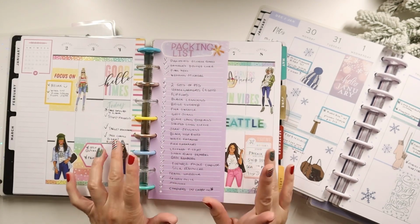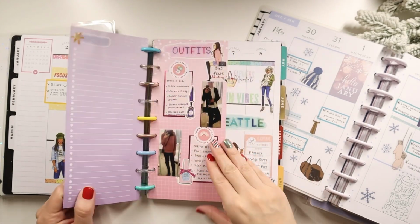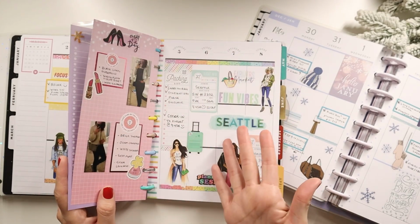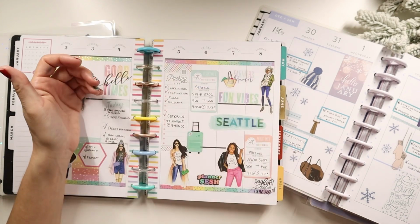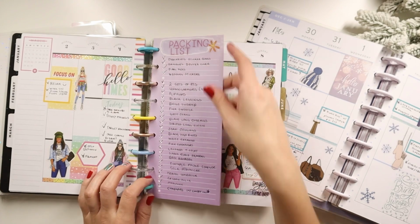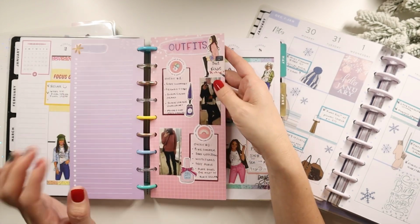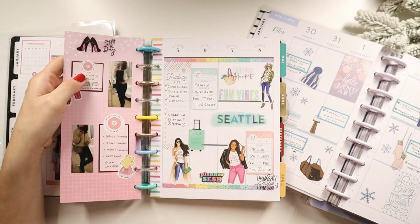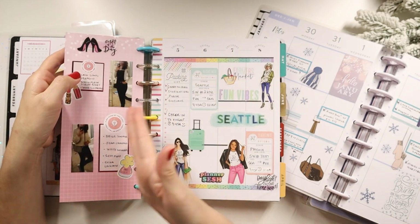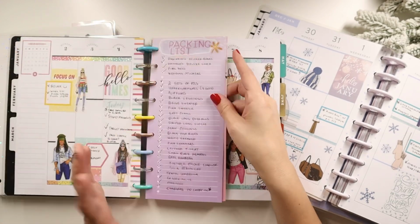This was actually a trip I did before everything shut down, but I did a packing list. Like I said, it's really great to have the discbound system, because you can come in and add to each week. So this week I went out to Seattle to visit Danielle and some of my friends, and I like to do outfits of the day. If you saw my Disney outfits, I love to have somewhere I can see, okay, this is what I need to pack, and these are the outfits I'm planning on wearing for each day. It's a really fun way to use your planner.